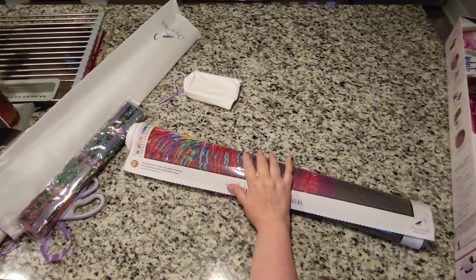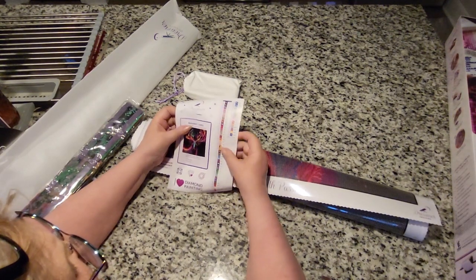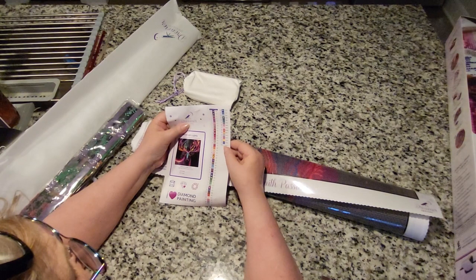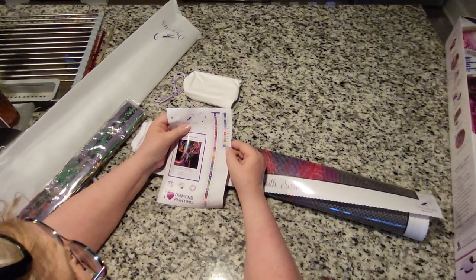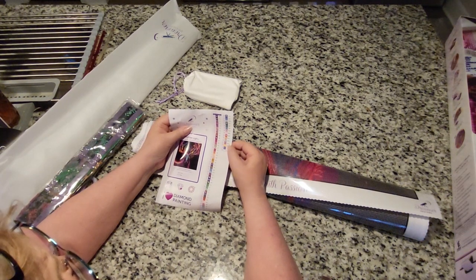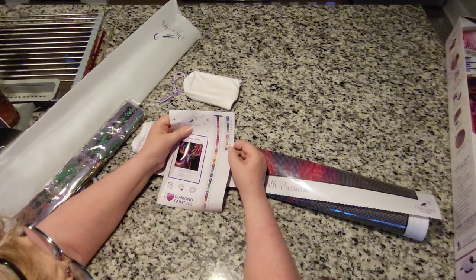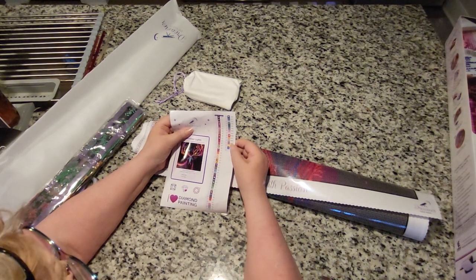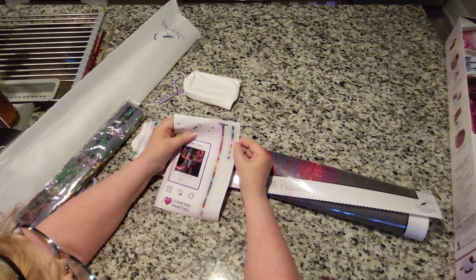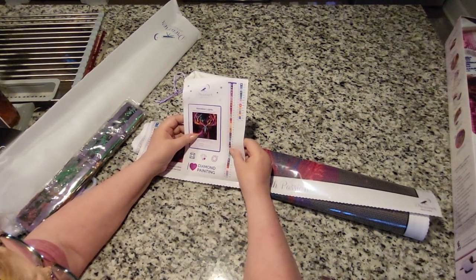Let me see. I wonder if they tell you. I think they're labeled. 1, 2, 3. Three glow-in-the-dark drills. A white, a bluish purple, and a yellow. And then ABs. 1, 2, 3, 4, 5, 6. 6 ABs and 3 special drills.